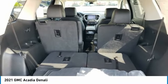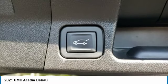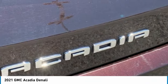This vehicle has less than 20,000 miles. Here are some of this vehicle's great options: electronic stability control, power lift gate, brake assist, traction control, remote keyless entry, fog lights, trailering package, 4-wheel disc brakes, rear window defroster, navigation system.